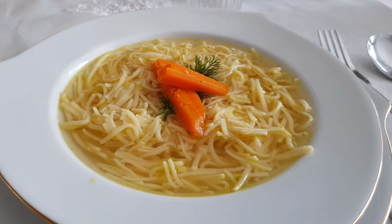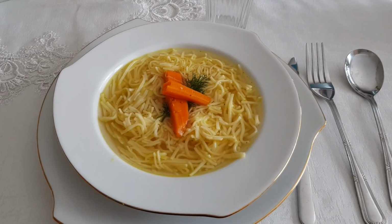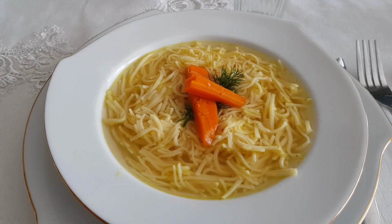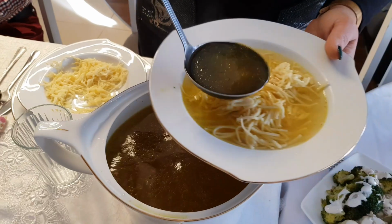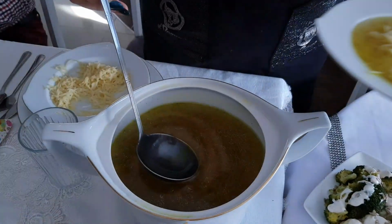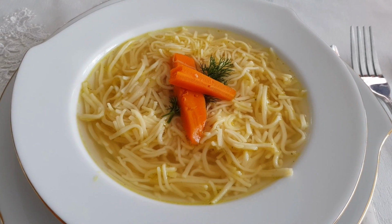The next one is a Polish staple. Rosół is a rich liquid made of water in which bones, meat and vegetables are cooked. The ingredients are very fresh and everything is made from scratch. No cans allowed. Rosół in my home is made with homemade pasta and is served for dinner every Sunday.